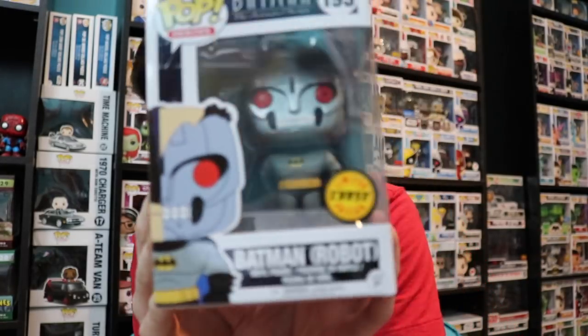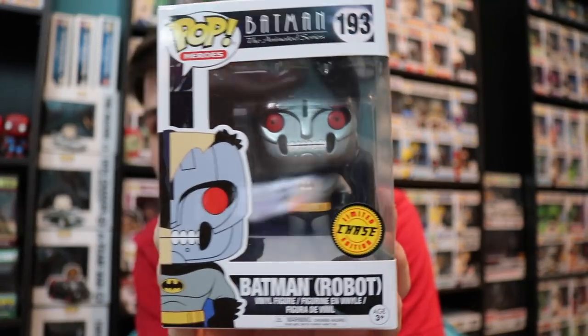But yeah, guys, here is Batman Robot. Really cool pop. So glad that you sent this one over because it's such an awesome character. And that you got it for a steal on eBay, that's even better.